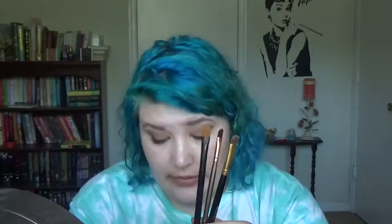Next set that you definitely need is flat shader brushes. Now, these are great for packing on color. Like, I don't really have a preference. They all do the job. They all do the job pretty much the same. I actually have a lot of these. I just picked 3 for my collection that weren't incredibly dirty.